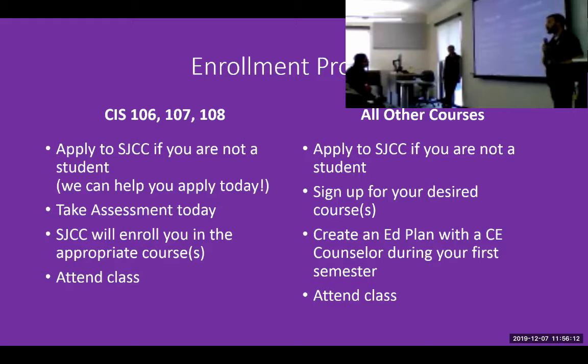You also want to do the assessment today, but just know that because you're just submitting your application, it does take at least 24 hours to process, and so you probably won't actually get registered for the class until next week. No one will actually get registered until at the earliest next week. But you can still do all those steps today, okay?